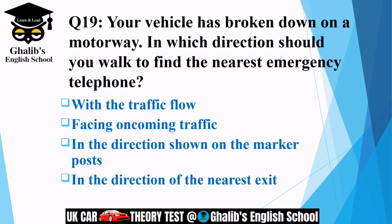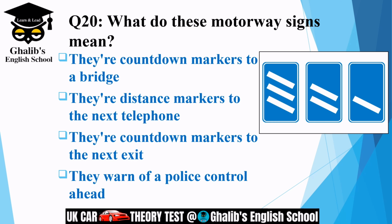Your vehicle has broken down on a motorway. In which direction should you walk to find the nearest emergency telephone? With the traffic flow, facing oncoming traffic, in the direction shown on the marker post, in the direction of the nearest exit. The correct option is in the direction shown on the marker post. You should follow that.